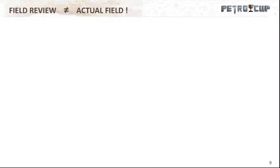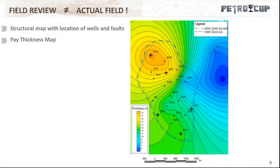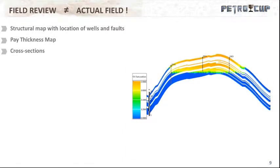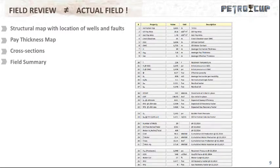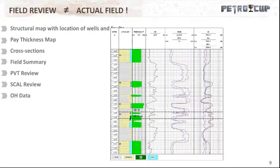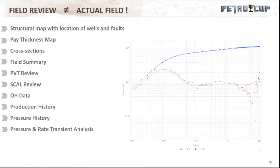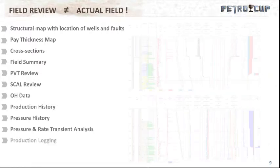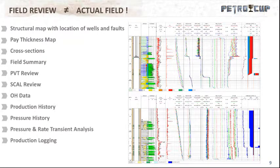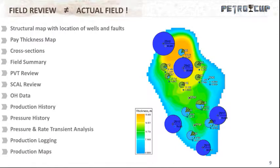Anyway, the field review will include the following data: structural maps with well locations, pay thickness and reserves density maps, few cross sections, field summary table showing the key field and production metrics, PVT review, core data analysis, conventional and special, open hole data, production history for all wells, both well tests and monthly allocations, and pressure survey history from open hole formation tests, build-up, static gradient surveys, permanent surface or downhole gauges, reports on pressure and rate transient analysis, production logging, and obviously production maps, annual records, and pre-tournament cumulatives.